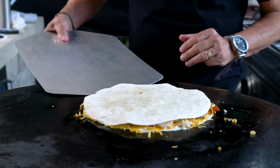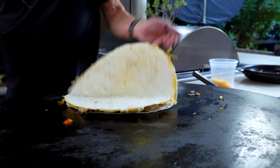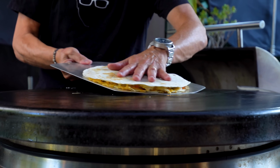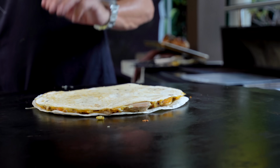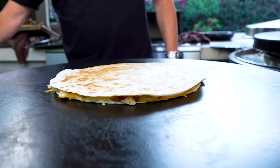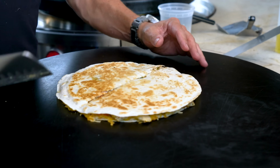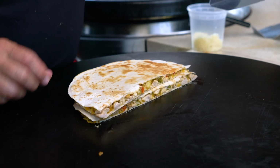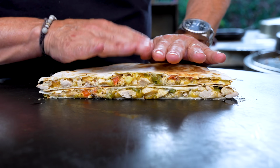Now I'm gonna use this little pizza peel to help me flip the whole guy over. Now get the bottom with some color. That's pretty, huh? Okay, we're off. Beautiful. All right, here's our job. It's time to cut it. We're gonna go one straight down the middle, then we go like this, and we go like this. Get the steam in there. Look at, I love doing that.